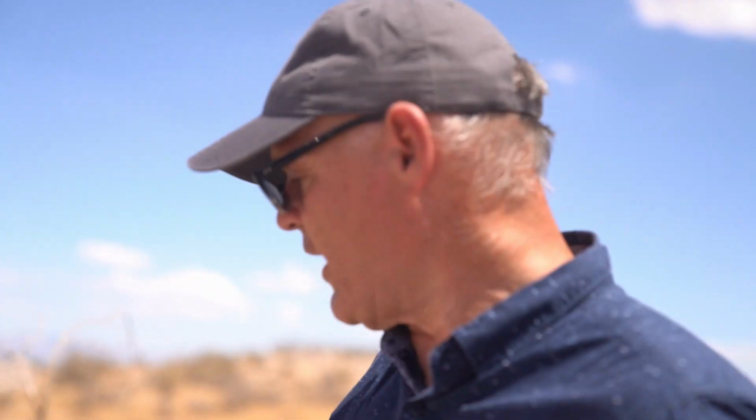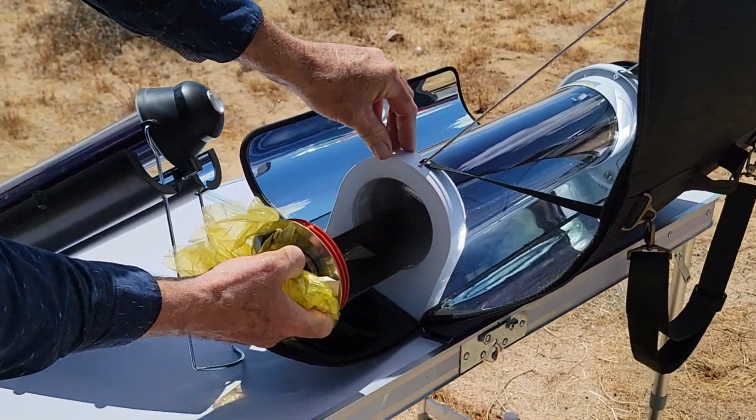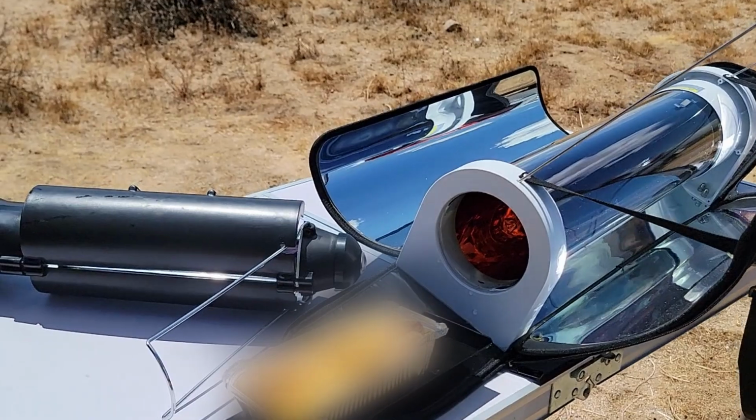Hungry. Fresh caught. Ooh, ow. That's hot. That is hot. It says that it should be smoking. Oh, look at that. Perfect.